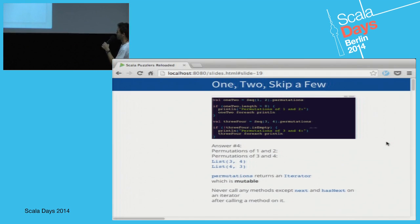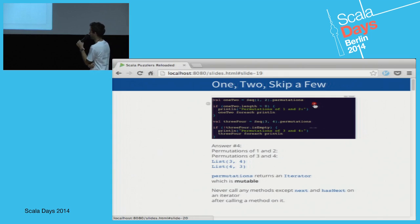So that's how it happens. Be careful with the iterators, I guess. And I mean, you could fix this if you like. I guess you could put a toSeq, for instance, at the end, so you can convert it to a type that doesn't suffer from this problem. But the key to this puzzler, as Nermin said, is to know that things like that return an iterator. So basically, watch out for iterators, really.